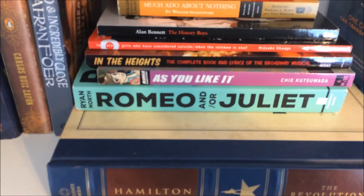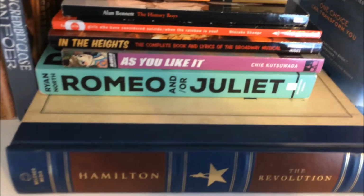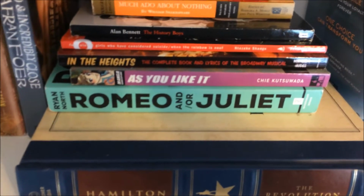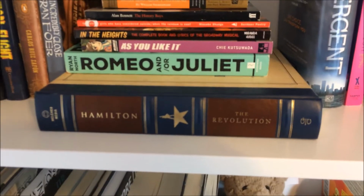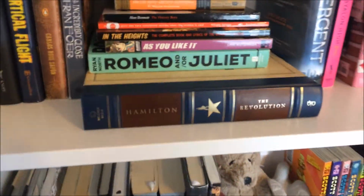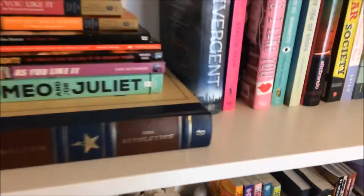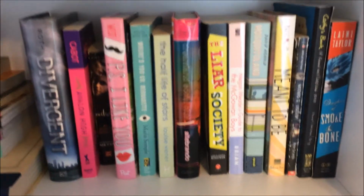We also have As You Like It Again, which is the manga version. Romeo and Juliet, which is the Choose Your Own Adventure version. I just love versions. And then, of course, the gorgeous Hamilton. Hamilton: The Revolution by Lin-Manuel Miranda and Jeremy McCarter. I really hope I picked the right name for that. So all of these are my YA female-written section.